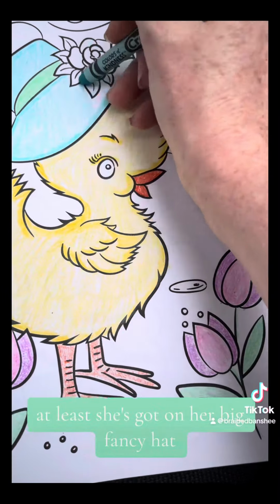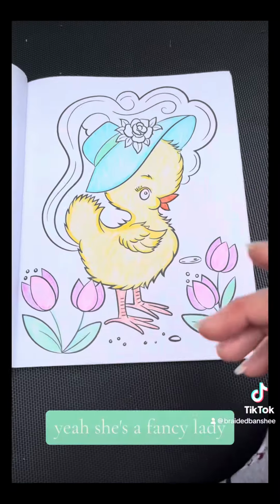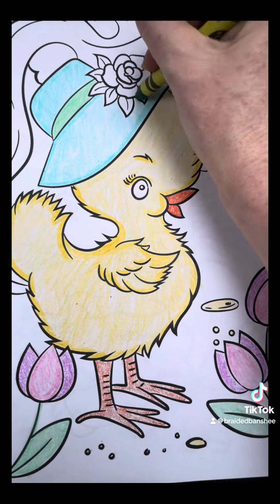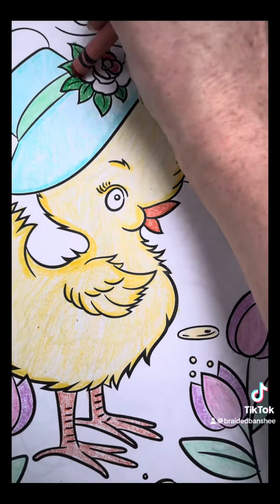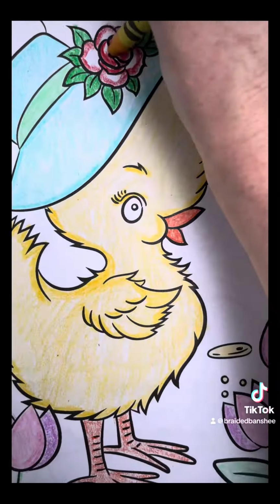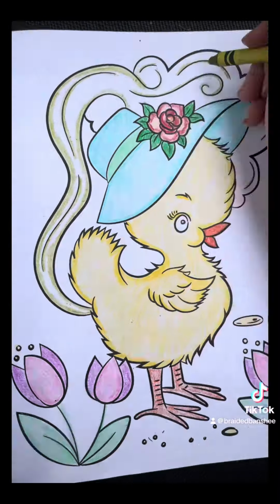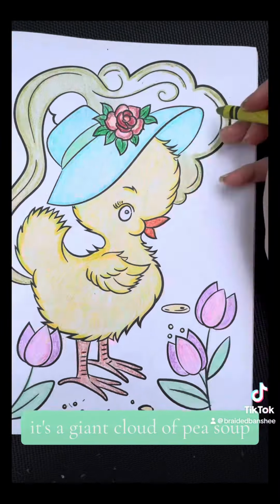She's got on her big fancy hat while she's just surrounded by an entire stink cloud. Yeah, she's a fancy lady. I'm not really sure what that's supposed to be, but okay. I do love her little hat though. It's a giant cloud of pea soup.